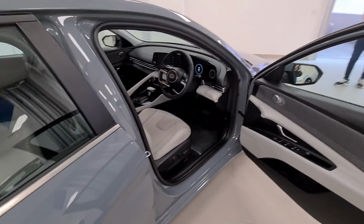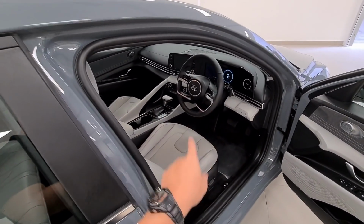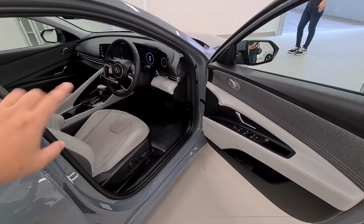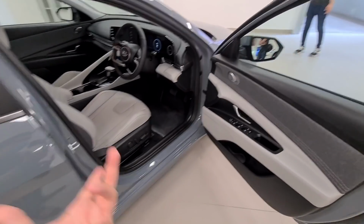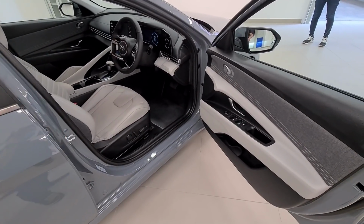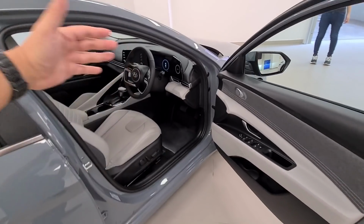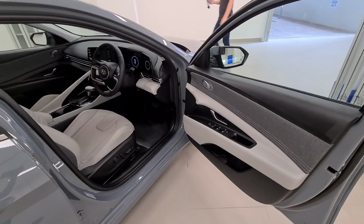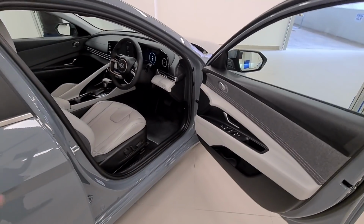And guys, I believe there are two interior color choices for our market, and I strongly believe you should choose this one. Now, the reason why the left and right door card are of different colors, the thinking behind, apparently, I'm told, is to create a sort of personal space. It's to demarcate the driver's side personal space. So it's like, okay, this light color, this is my zone.